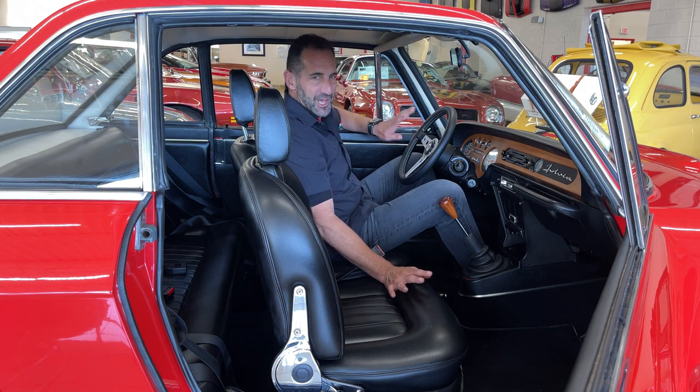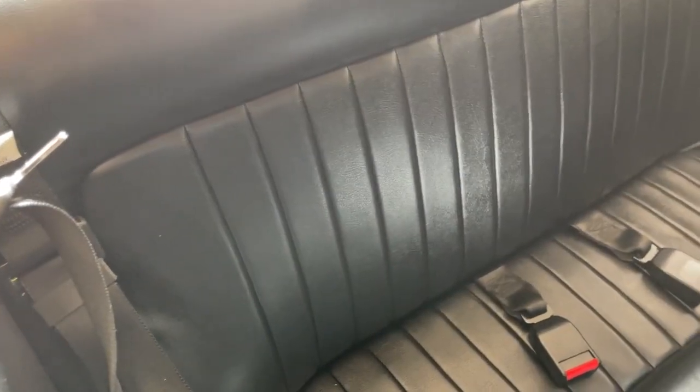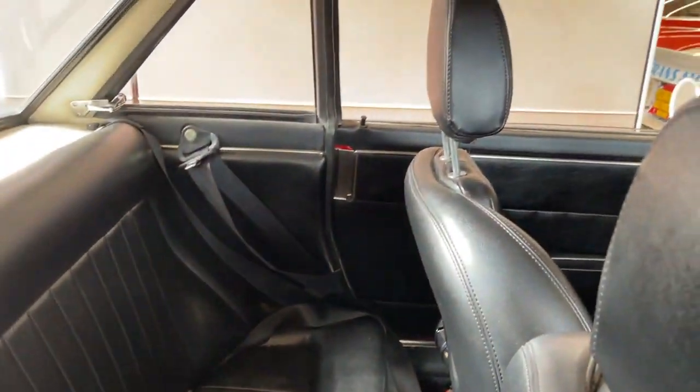This car was designed to go fast. It was designed to work well. And as I look around here, I see the styling. The seats are beautiful. The headliner is new. The wood on the dash is great. And I always like to point out this.